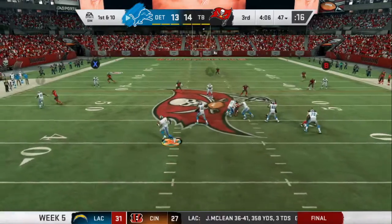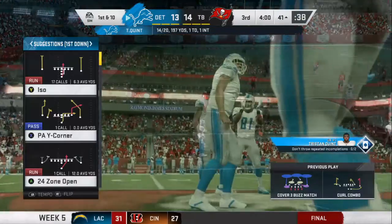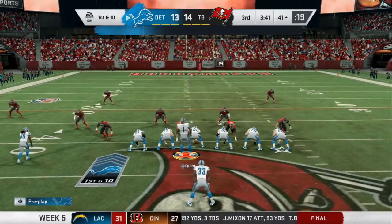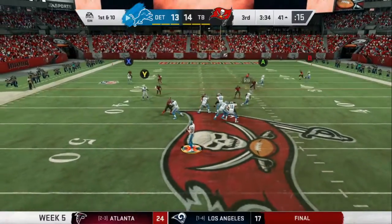They'll look to throw now on first down. Buying time to his left. Got it, complete to Rodgers. And they're well past midfield, just a yard or two shy of the 40. He'll get a dozen there, and the Lions have a first down. So from Buccaneer territory now, it's 1st and 10 at the 41.